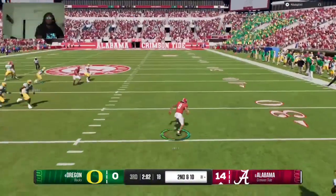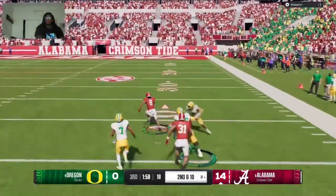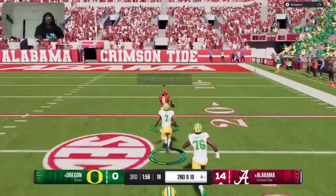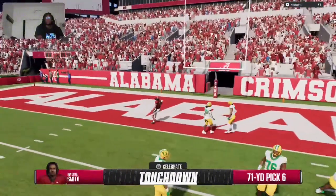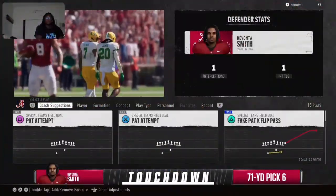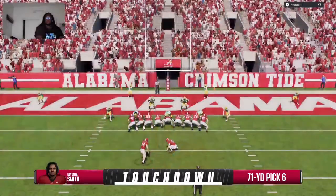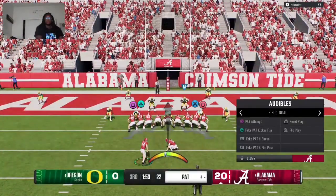A little pre-snap eye candy for the defense. And he throws his 3rd pick of the day. His head has to be spinning. Got room on the return. He's at the 20. Touchdown, Crimson Tide. The defense puts 6 on the board with a big-time interception return. Lining up to tack one more onto that lead.